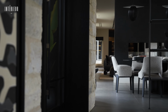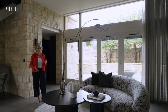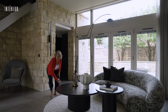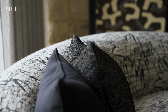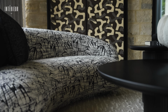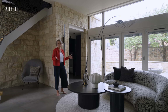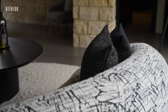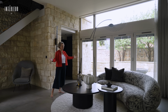In this space, it was important to keep the palette connected, but also to continue to work with textures. And so we specified this really beautiful circular handmade rug, which has got a really interesting stitching detail, and a nice curved sofa with the coffee table, so that the space isn't geometric. It's got some organic shape to it, which I think really helps feel a little bit more casual and natural. And we used the really large Petite Friture floor lamp to anchor the space.